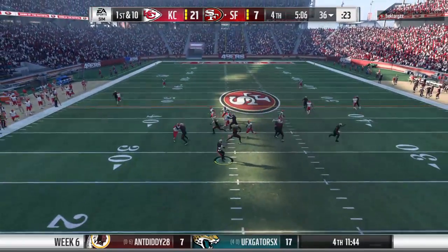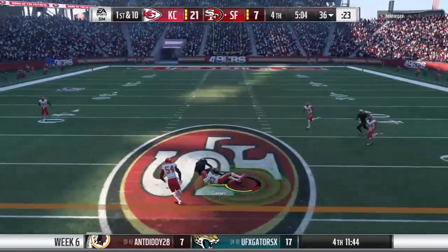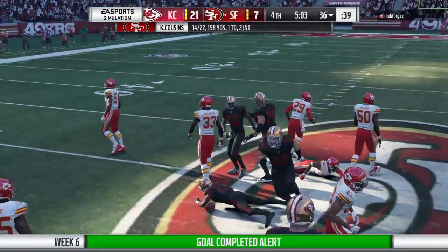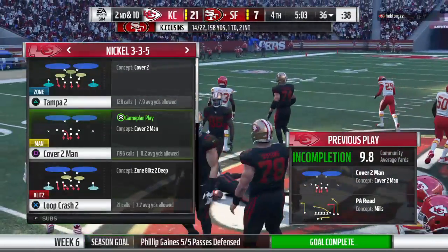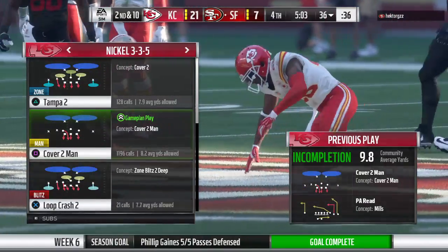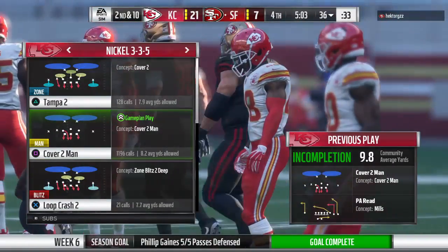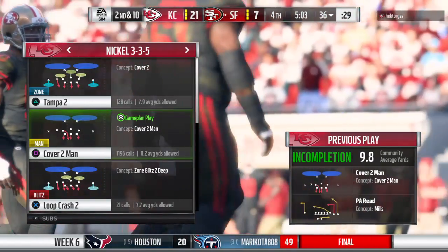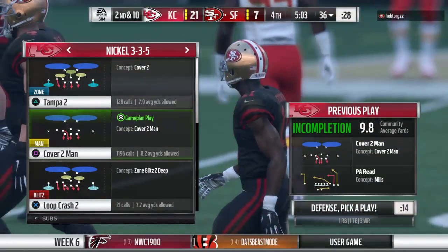Play fake. Cousins. He couldn't quite hold it. Got hit. Ball pops out, incomplete. That would have been a great catch, but it's real difficult to hold on to it because it was contested all the way. Would have been a great play if he'd been able to haul that one in.